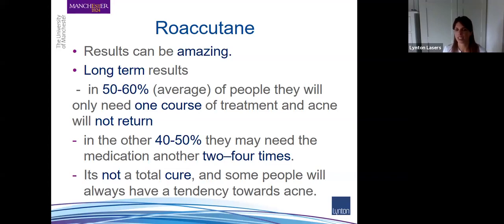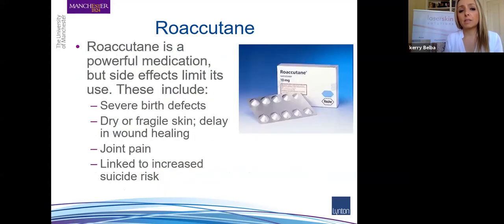So as I say, it's controversial. I'm going to be careful what I say about it. For me personally, I think there is a place for it. I think for moderate to severe acne, the results from it can be amazing, but you've got to be aware of the side effects, and you've got to be prepared to go through it. I think for me, because possibly 50% of people are not going to respond anyway, and because I've seen the kind of results you can get using laser and light treatments, it's just a no-brainer. I wouldn't want to take a medication like that.